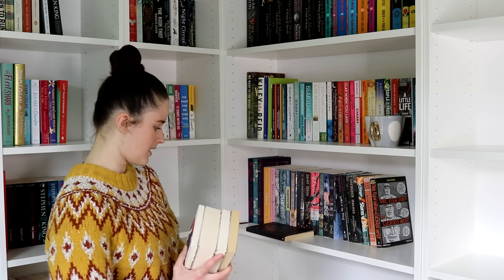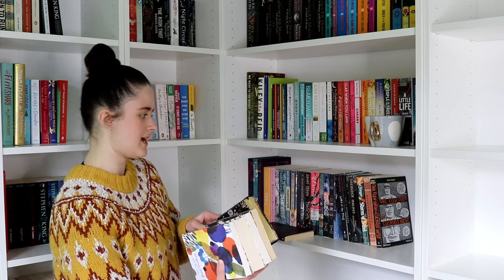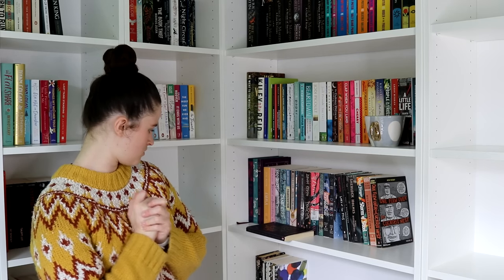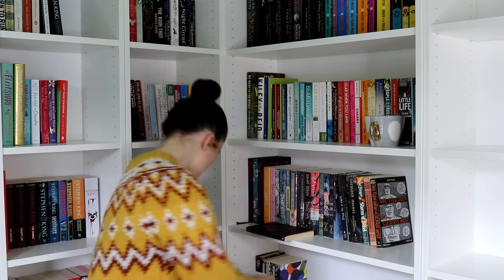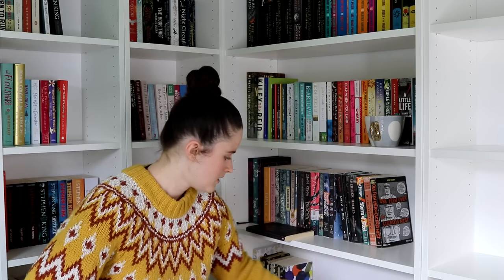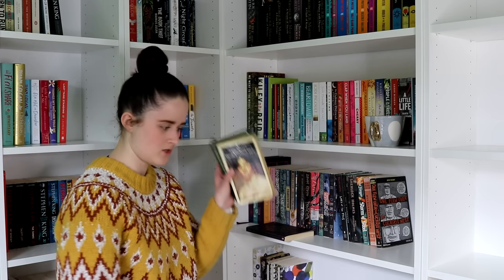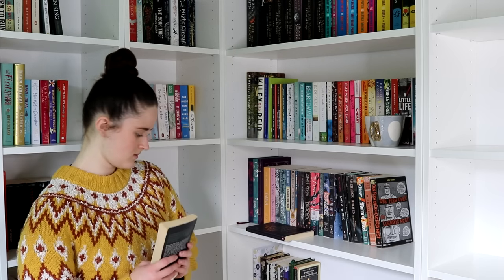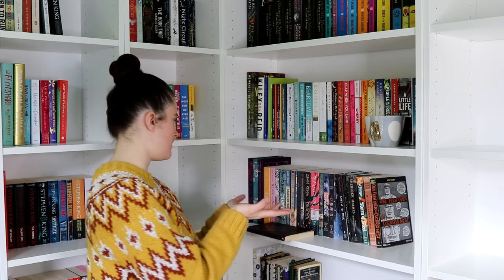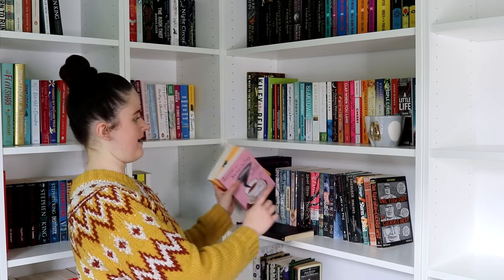Okay. Let's start Jane Austen Town. Jane Austen Town can be here. We also have Pride and Prejudice, that can go there. And we have another two Jane Austens, they can go there. Do I have enough Jane Austens for them to all just go on the end of this shelf?